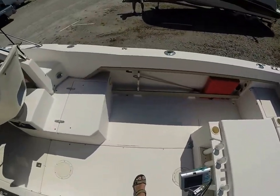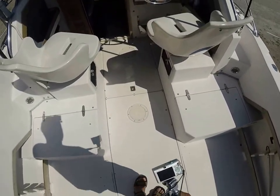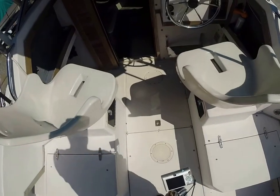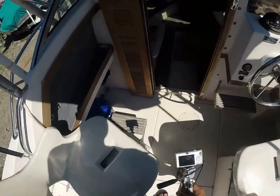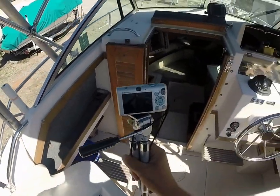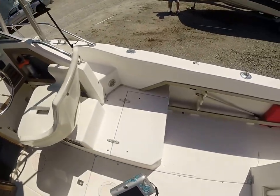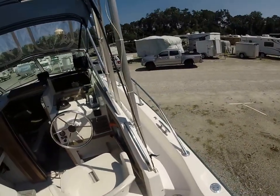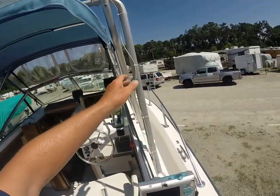As far as the deck itself, I've been through it. I've hopped on it. You have only a tiny bit of bounce right here. Overall, solid hull. Once again, do not take my word for it. Please hire your own surveyor. This vessel is being sold where is, as is. Do your due diligence. I'm only showing you what I see, and I am not a surveyor, and I am not a marine mechanic.